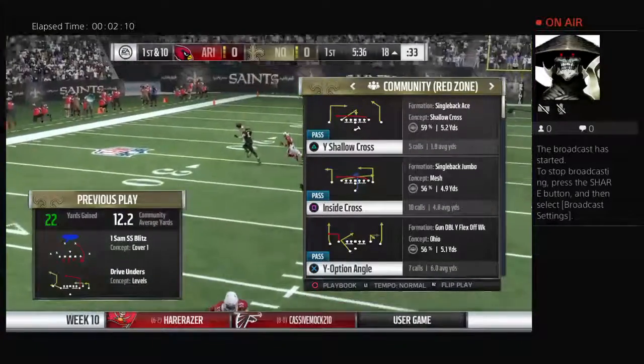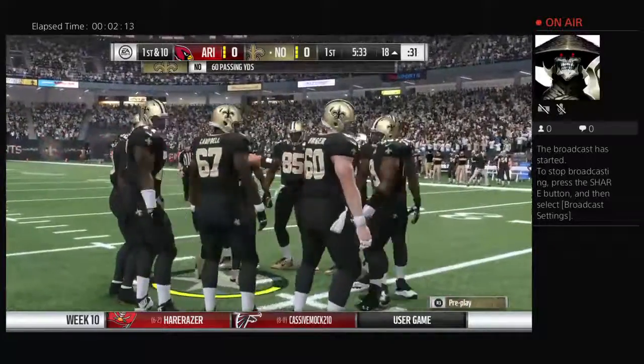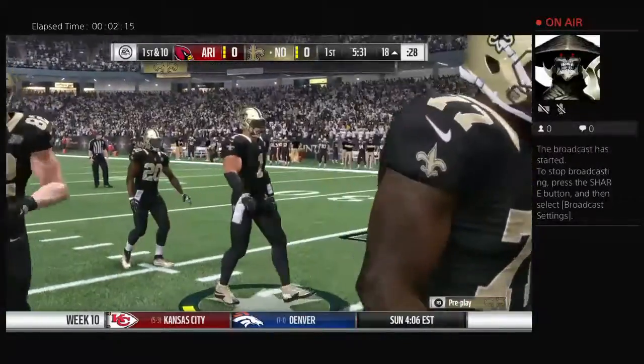We always talk about confidence in runners and catchers and quarterbacks. How about the protection detail? They're not allowing anyone near the guy throwing the football.